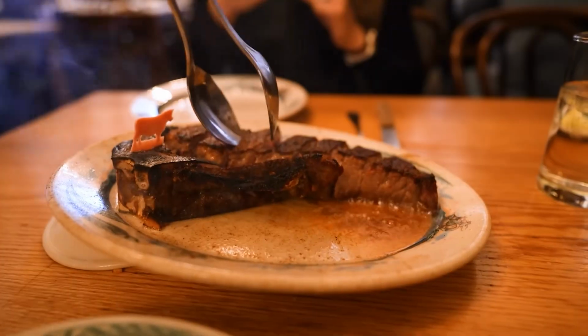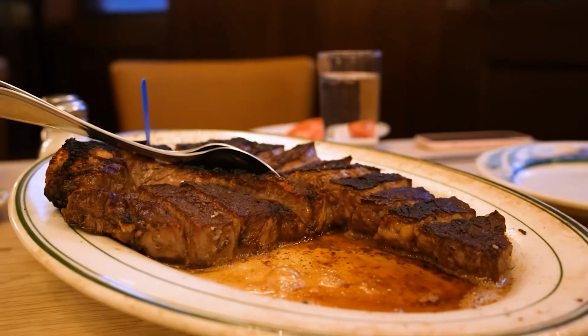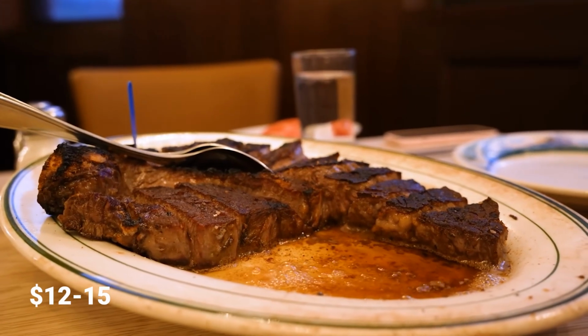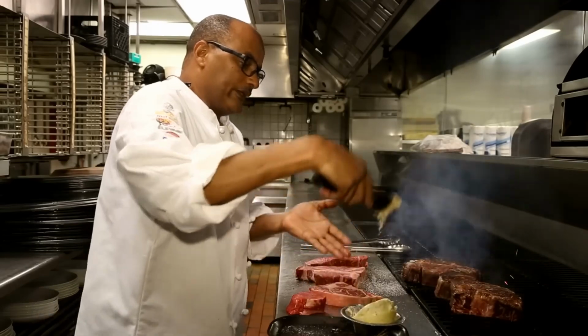All right, let's break down where your money actually goes when you buy expensive meat. That $50 ribeye at your favorite steakhouse? The restaurant paid maybe 12 to 15 bucks for it. The rest covers rent, the guy cooking it, and profit. You're basically paying $35 for atmosphere and someone else doing dishes.